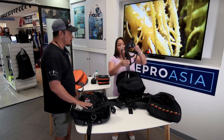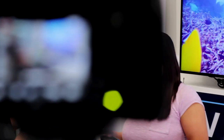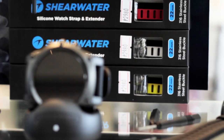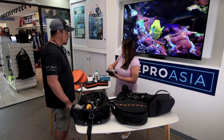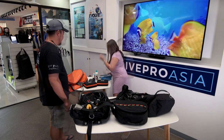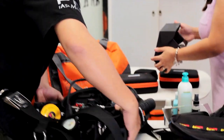Cool. This is our advanced open water setup. Nice. Any chance you have a computer? Oh, of course. What we carry here is from Shearwater Research. We would love to let you try this one. This is a Predator AI where you could use the transmitter in it as well. For the 4K, we have prepared a 4K camera for you guys. This is from Paralenz.